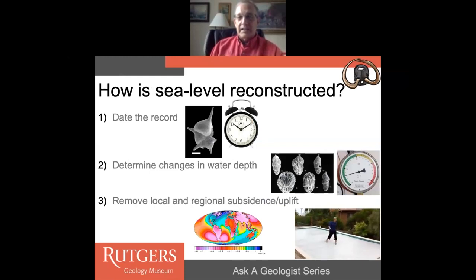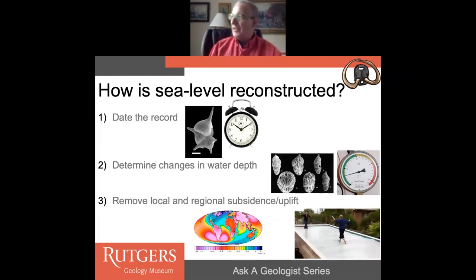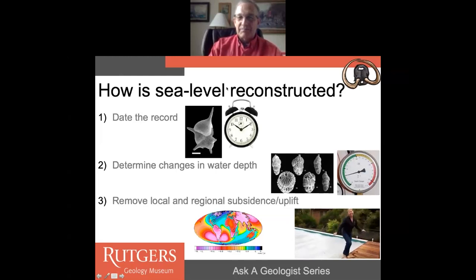So how do you study sea level? Very simply, you could go down to the Jersey Shore and stick a pipe in the ground, we call it a core, and pull it up. The first thing you would want to do is determine the age of the sediments, or date them. Now, we don't have many clocks. We can use radiocarbon for about 50,000 years, but our records are going to go way back in time. So we often use fossils as a proxy. This is a Foraminifera called Hantkenina from the Eocene. So when we see this guy, we know that we are in 34 million year old or older strata.